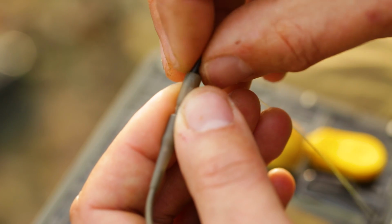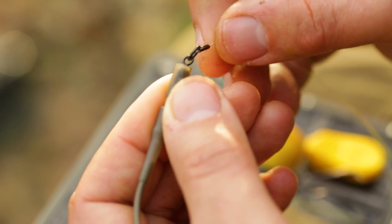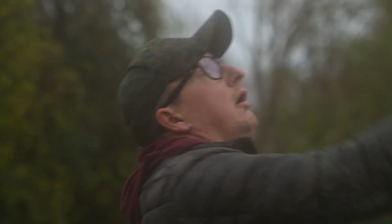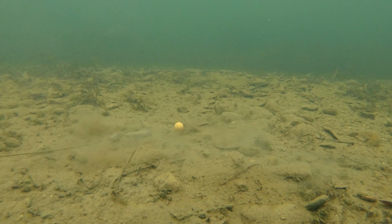And lead system wise, it's just a simple lead clip, but in this case I've actually fished it running. So I've got a little tiny bit of tubing poked into the lead clip before I pull the swivel in. I've got a 3.5 ounce distance lead on to basically punch into the wind. It's really important to fish accurately here because there's a lot of weed out there, and I will cast 3 or 4 times and feel the lead down each time just to know I'm on a clear spot.